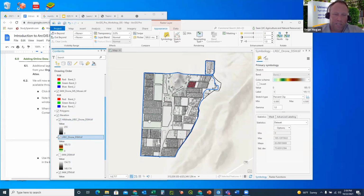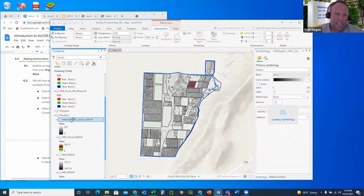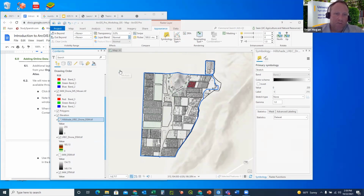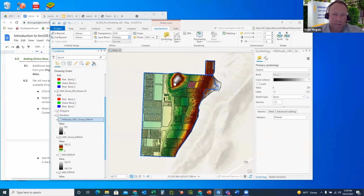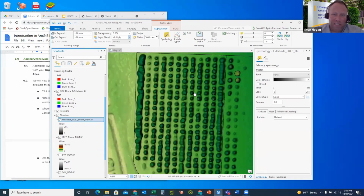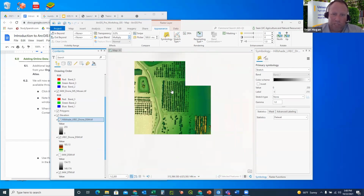And the next step I'm going to take is I'm going to click on the hill shade, come up here to layer blend. It has normal, but I'm going to click it, drop down to multiply. And look what we have now. If I zoom in on this, you can see how nice the elevation model with the hill shade accents everything that you might be interested in.